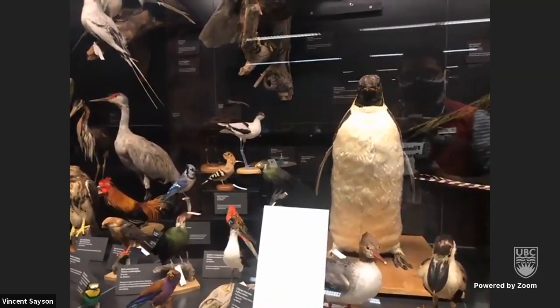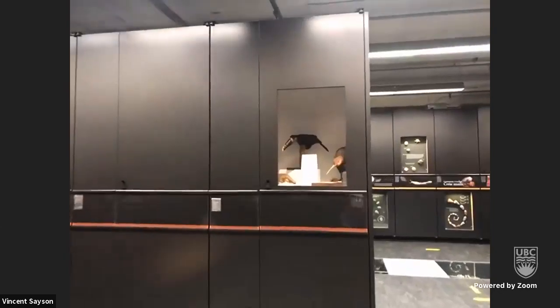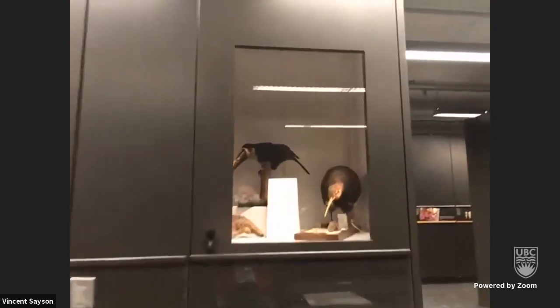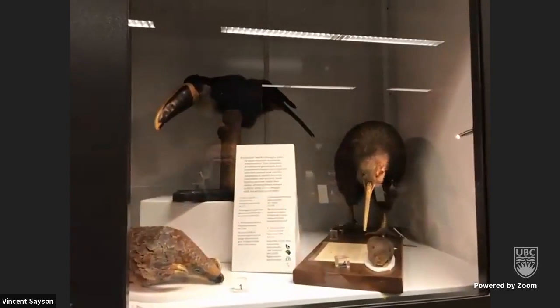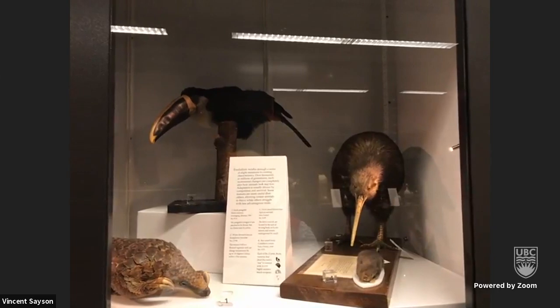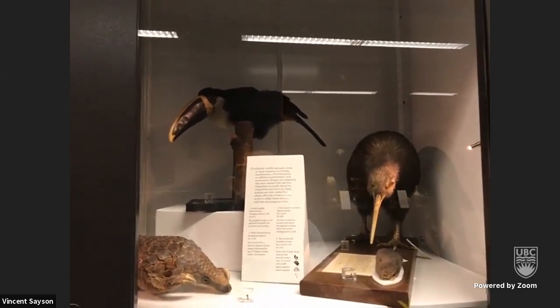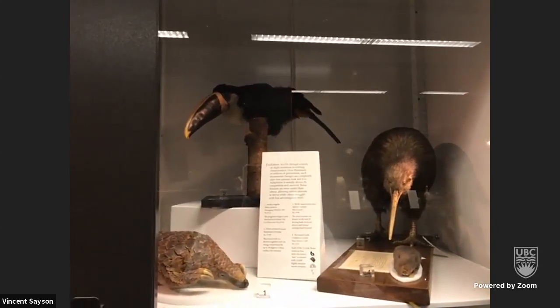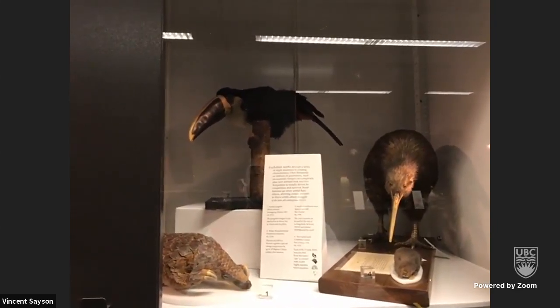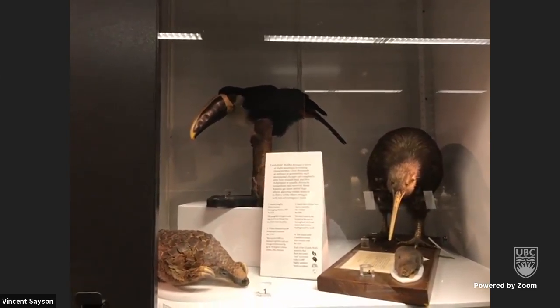Now, when it comes to funny looking birds, I wanted to show you two of my favorites. So here we see a kiwi bird, and behind it, on the left, we see a toucan. Now, these are both birds with interesting beaks. The kiwi bird is an interesting bird. It doesn't actually even have flight. Its front wings are so stubby, it cannot fly. It just walks on the ground, but it's adapted to find its food in the earth.